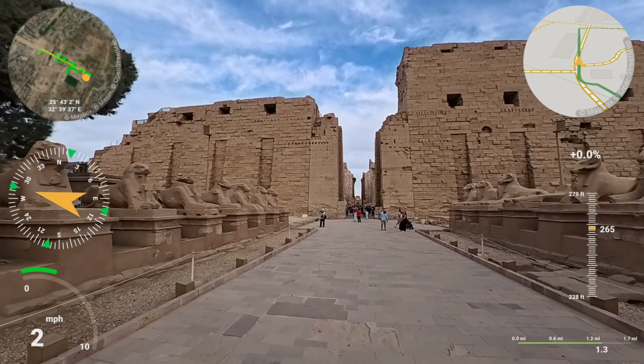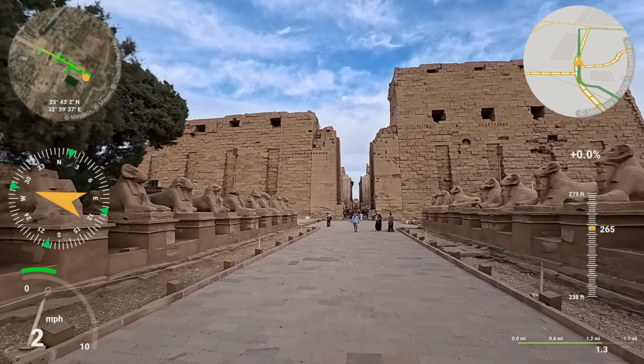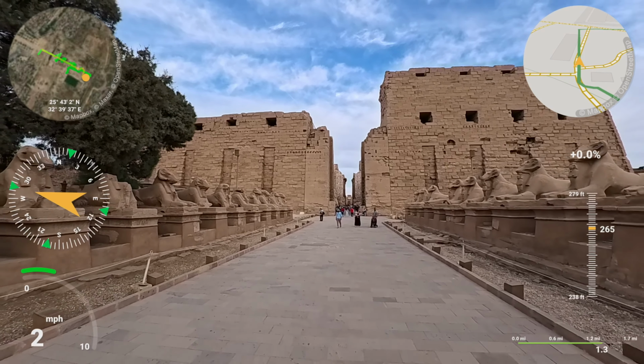What part of Karnak's incredible history or its awe-inspiring architecture has sparked your curiosity to learn more and maybe, just maybe, go see it for yourself?